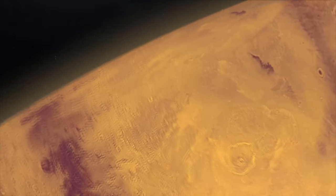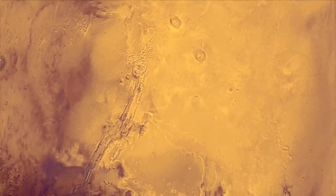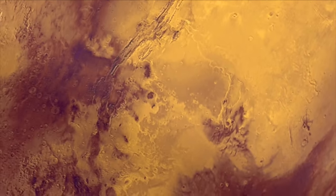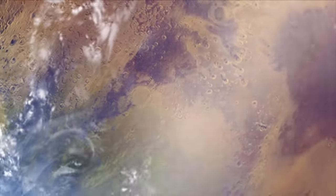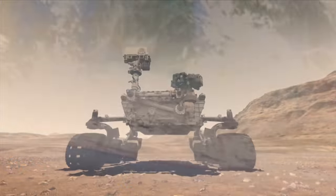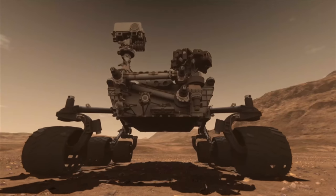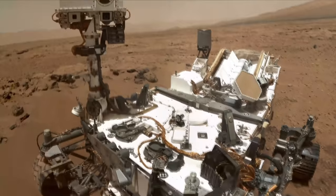Those scientists were guided by an ambitious goal. Previous missions had shown that in the distant past, Mars had standing water on its surface. Now, Curiosity would go one step further and try to determine if Mars could once have supported life. That's a more challenging question to answer, and researchers needed a bigger rover to answer it.